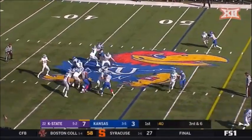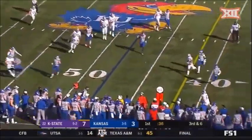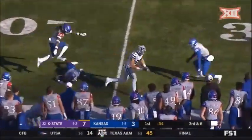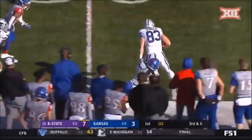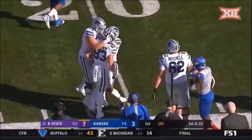Thompson got it off. Pressure coming, spins away. Keeps the play alive, now will throw, and it's caught. Across the 40, still on his feet, inside the 30 and dragged down. Is Dalton shown?